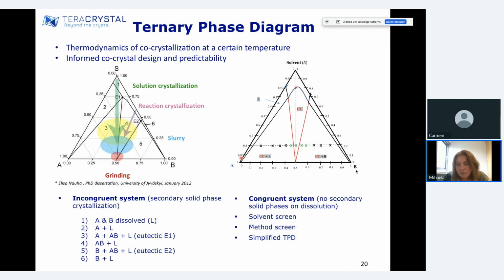So this is the congruent system, which we all want. And if you identified it from the screen, it is fantastic. So this is the co-crystal region, and there are no secondary solid phases. If you perform a dissolution, you basically increase the solvent amount, so you really don't cross other lines. While if you go, in this case, you see that you cross also other lines. So you are not only in this co-crystal region. So here, an incongruent system is basically one where another solid phase can crystallize when you dissolve the co-crystal.